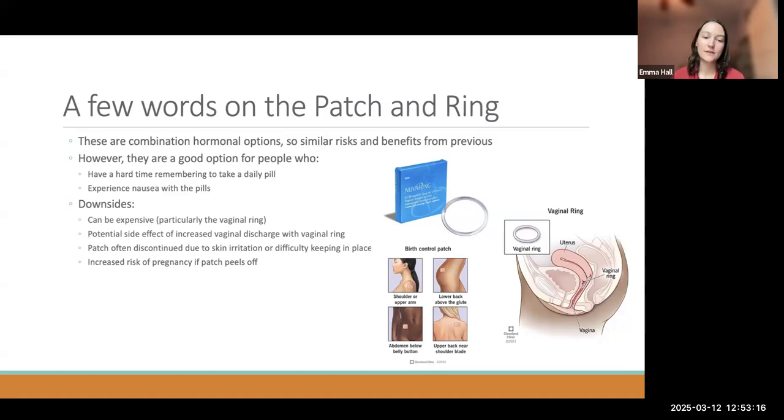There's the potential side effect of increased vaginal discharge with the ring. And then with the patch, often people will discontinue using them because of skin irritation or just difficulty keeping them in place because they start to peel off. And if they start to peel off, not only is it annoying, but it can be not effective.